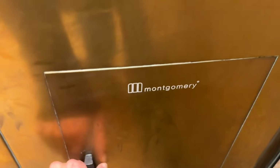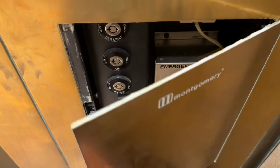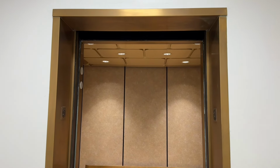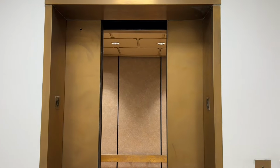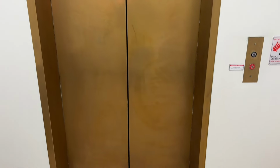Older innovation fixtures, Montgomery logo, and there's your phone. I got an updated take on this elevator as well, so we'll go ahead and watch it close. Doors are smooth and quiet. All right, there it goes, and that's it.